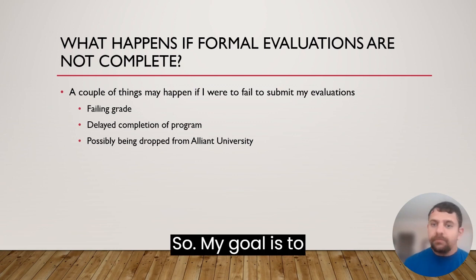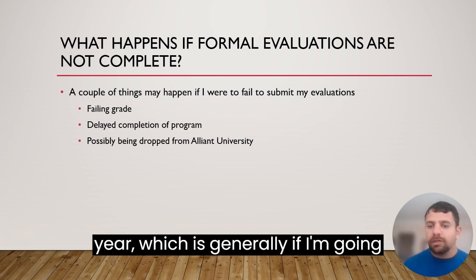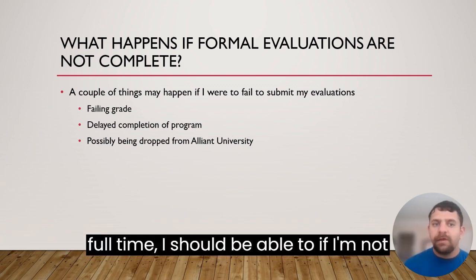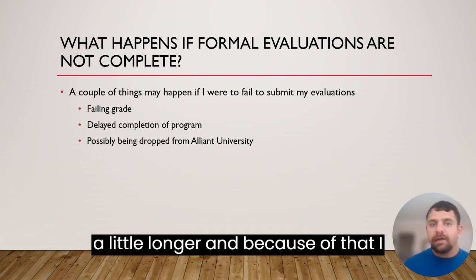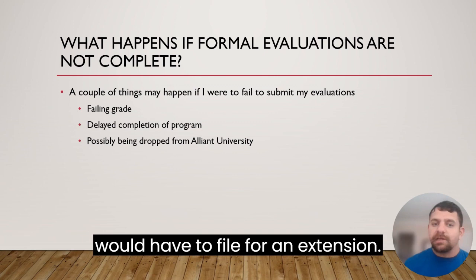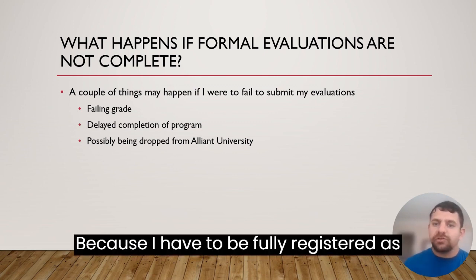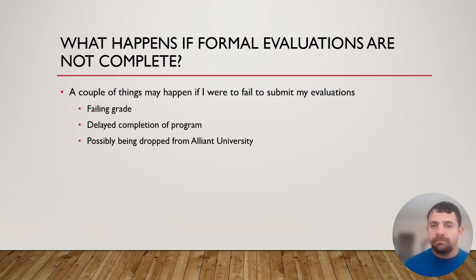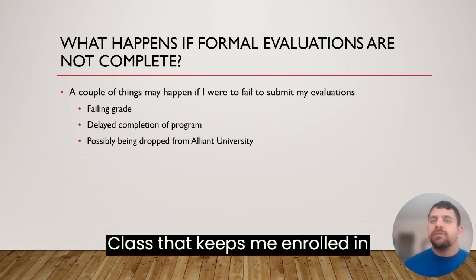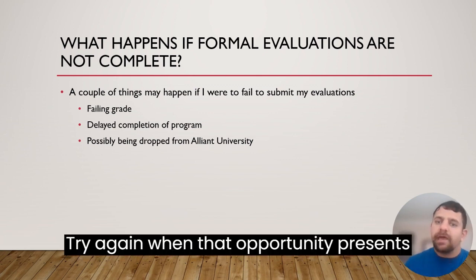So my goal is to finish this in about 12 months, which, if I'm going full time, I should be able to. If I'm not able to submit these, it's going to take a little longer. And because of that, I would have to file for an extension. There's a placeholder class because I have to be fully registered as a student continuously. I can't take gaps or breaks. So I'd have to register in this class that keeps me enrolled in Alliant University, so I'm still able to try again when that opportunity presents itself.